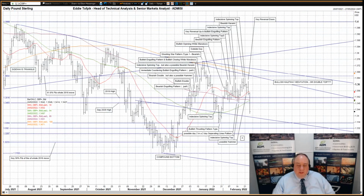Cable, aka sterling against US dollar. A key reversal down yesterday that countered the previous session's possible hammer pattern. This time the market properly broke the closing support of the lower tine, currently 135.5, of the newly drawn early December 2021 to late January 2022 bullish Andrews pitchfork.